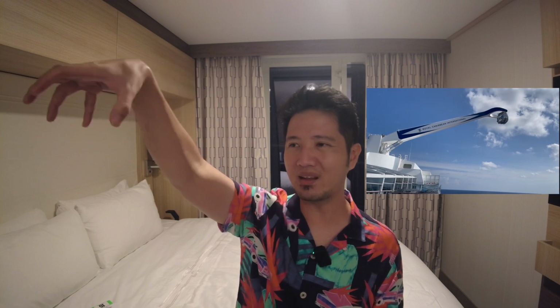Another cool thing to go try out is the North Star. Now, North Star is like a crane and a cable car mixed together. It will lift up this cabin all the way up into the air. I don't know how high it is, but it's pretty high. And then it can dangle the cabin to the side of the ship, where you're basically dangling over the sea, and then it will swing to the other side as well. That's a pretty cool view of the sea and the ship as well. Now that one is also chargeable.